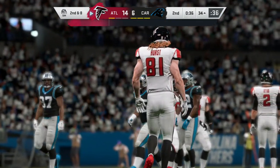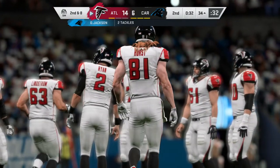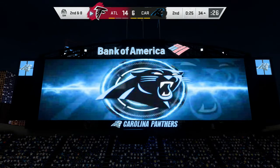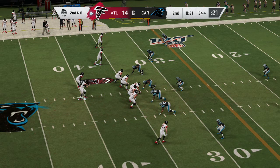It's 2nd and 8. Well, they were unable to make anything really big out of that, but it's not a bad idea to find your tight end and give him an easy completion and keep moving things forward. Almost his bread and butter. It's a good running back dive play. So 2nd and 8 here after the pass play for 2 yards on first down.